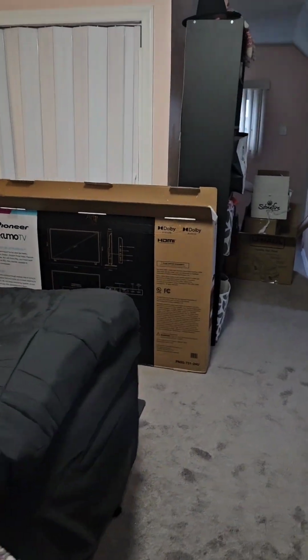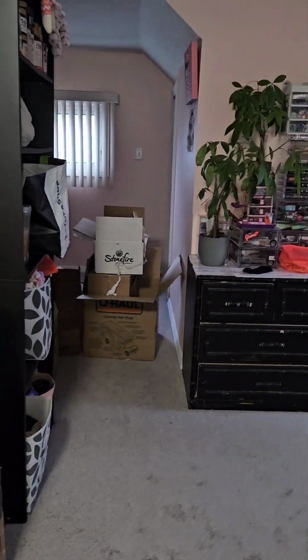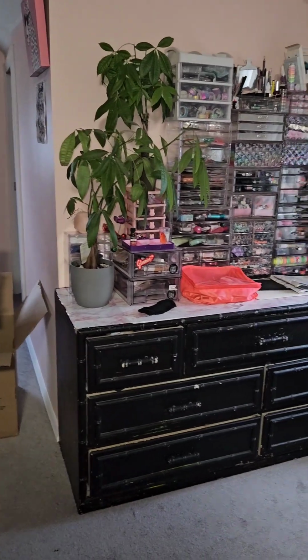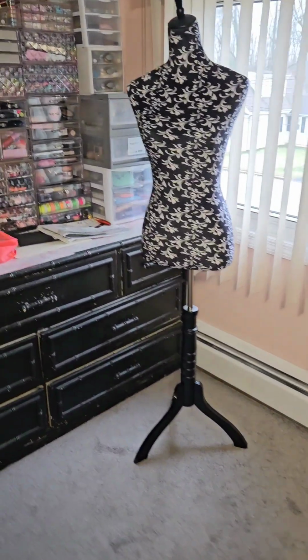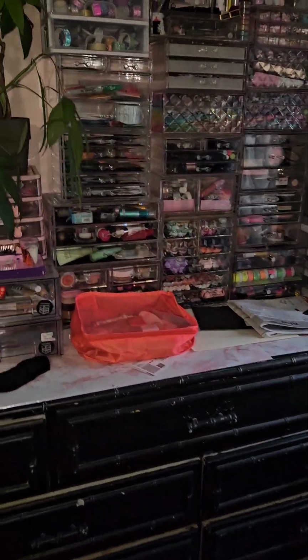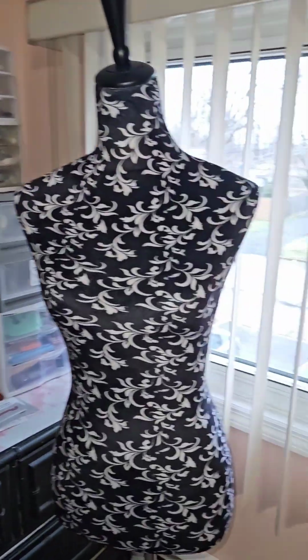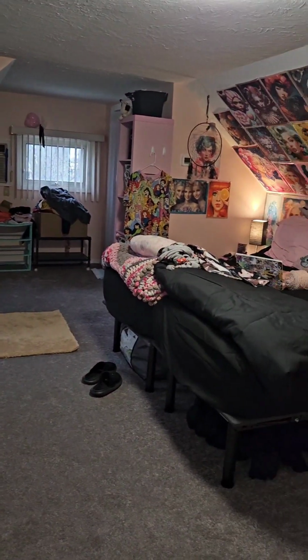I'll show you the living room downstairs in the basement another day. Maybe I'll do the video today. I'm still sorting things out. There's bags and bags of yarn everywhere. It's crazy. A lot of them are projects I'm trying to finish up and I have to put away. So, but yeah, that's the room. Sorry, dizzy moment. But that's what we're working with.